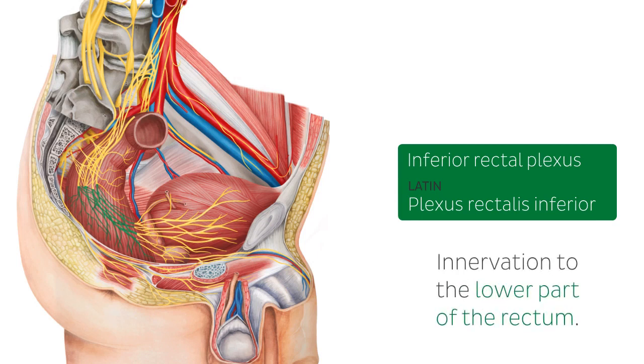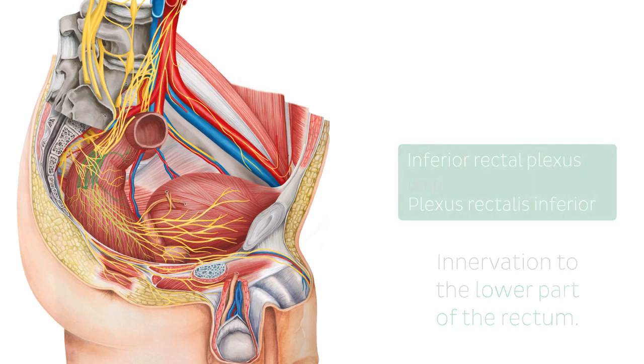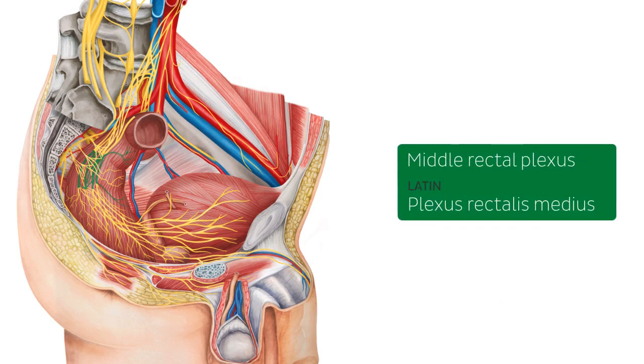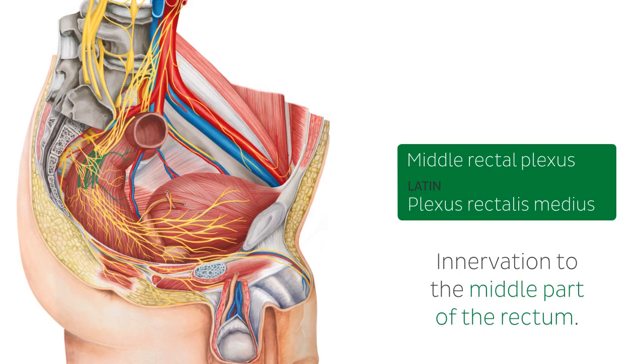part of the rectum. On the next image, we're going to be highlighting these structures, which are known as the middle rectal plexus. The middle rectal plexus, which is also a continuation of the inferior hypogastric plexus, provides innervation to the middle part of the rectum.